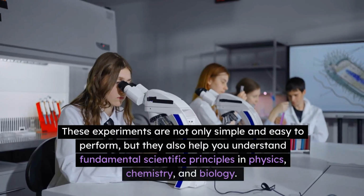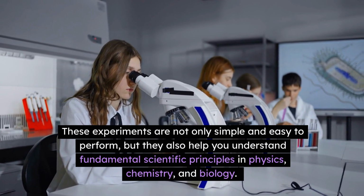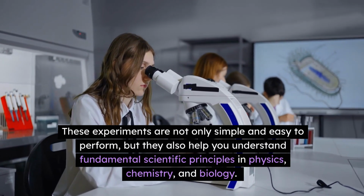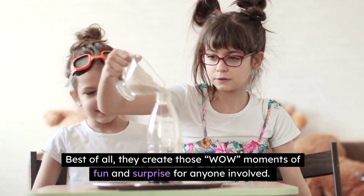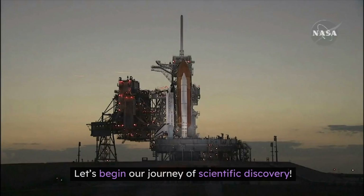These experiments are not only simple and easy to perform, but they also help you understand fundamental scientific principles in physics, chemistry, and biology. Best of all, they create those wow moments of fun and surprise for anyone involved. Ready? Let's begin our journey of scientific discovery.